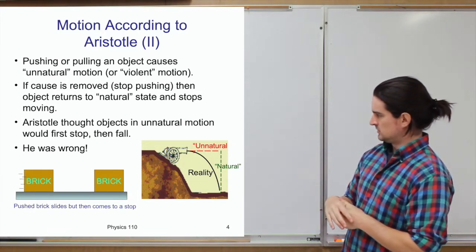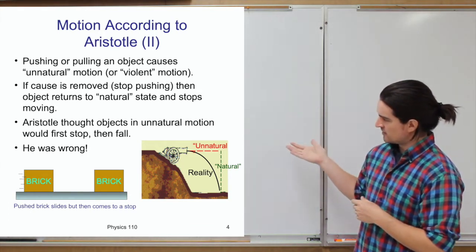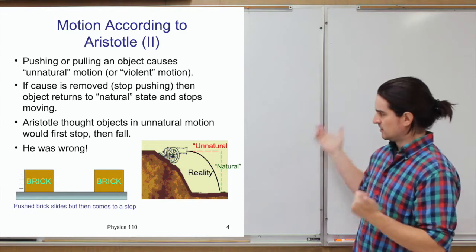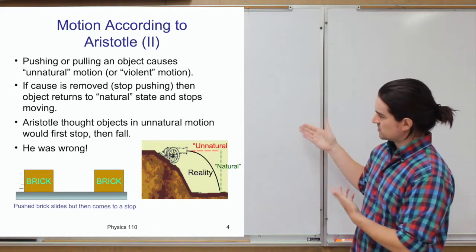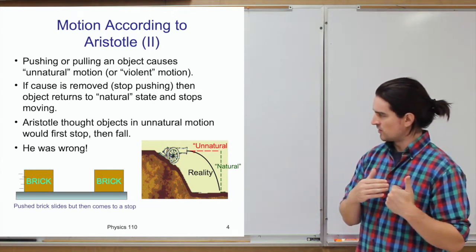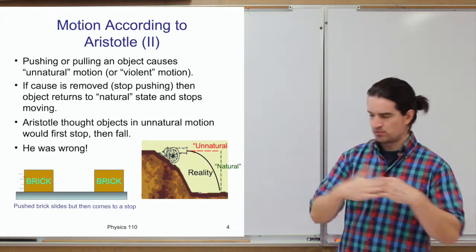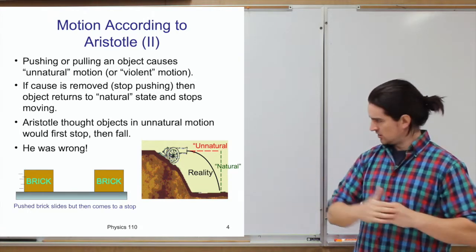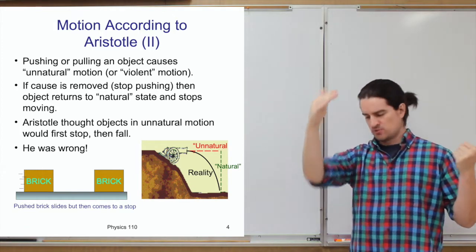So, if we were to look at this picture of a cannon firing, there weren't cannons back then, but we can place his ideas onto this picture and say, well, his idea would essentially be that there's this sort of unnatural state where the cannonball has been pushed out of the cannon, it goes a certain distance, and then it enters its natural state, which is just to fall straight down.